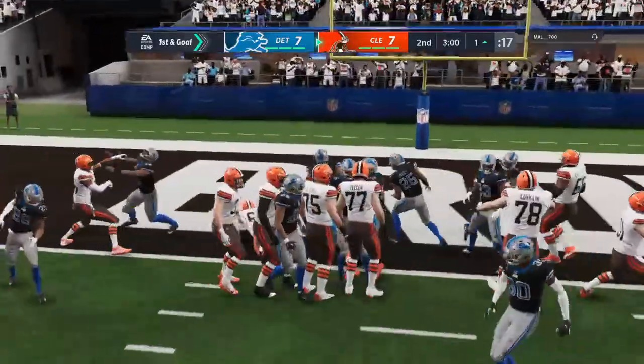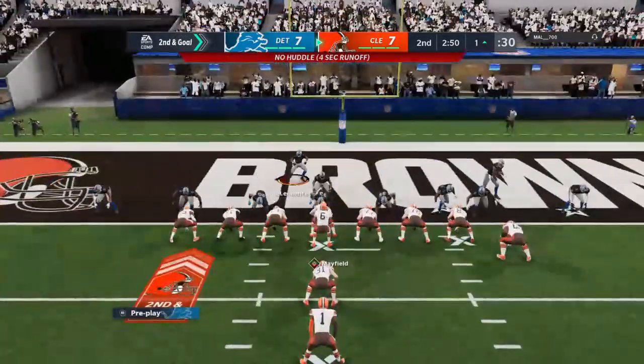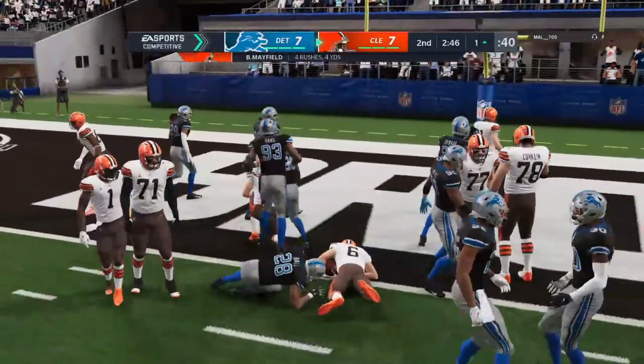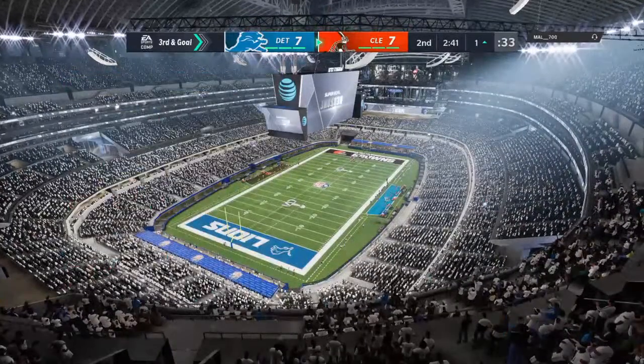Mayfield going to take it on the sneak. And he is met at the line of scrimmage, and he goes down right there. No gain there as he kept it himself at 2nd down. Mayfield keeps it himself, and he stopped immediately there. Call it no gain on the keeper, and it's going to bring up a 3rd down.